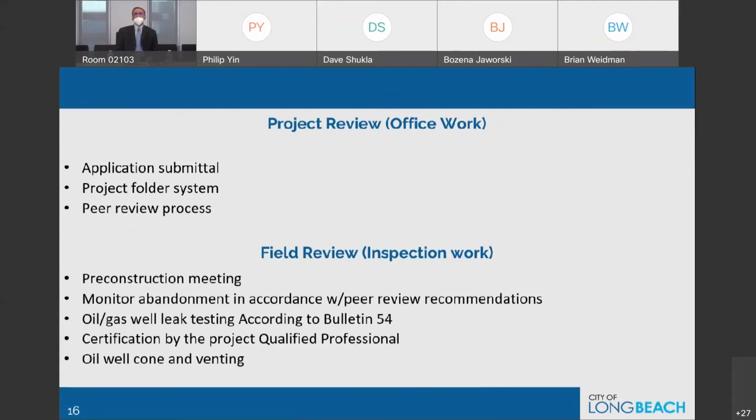Now, after the peer review is done, obviously, as far as the city is concerned, we have some office work to do. We have the application to process, create the folder, authorize the peer review based on the city purchasing guidelines, and it takes a little while to put that all in place for a project. Then the peer review consultant needs time to do their evaluation of the proposed mitigation, and as Zeke showed you, some projects may have 7 or 8 wells. So this takes time to really consider, and sometimes there's an interrelationship between these wells. Some are halfway abandoned, some are fully abandoned, some cannot be accessed. We get into the project at that time.